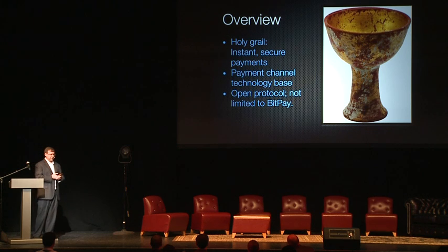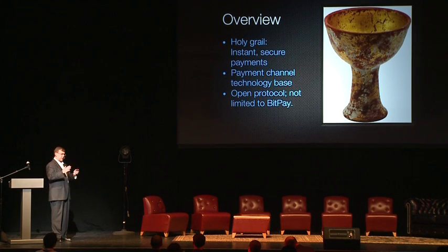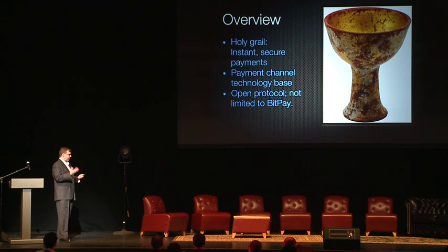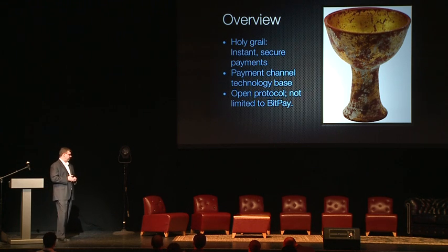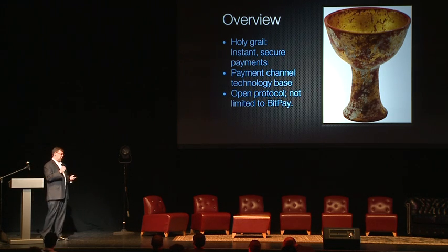What is the holy grail of Bitcoin? You know, one of the biggest user complaints, of course, is about confirmations, that you have to wait some random, undefined amount of time before your payment is secure and confirmed. So blocks on average take 10 minutes, but statistically they might take 20 minutes, 30 minutes, 40 minutes to confirm a single block's worth of transactions. So the holy grail is an instant secure transaction.